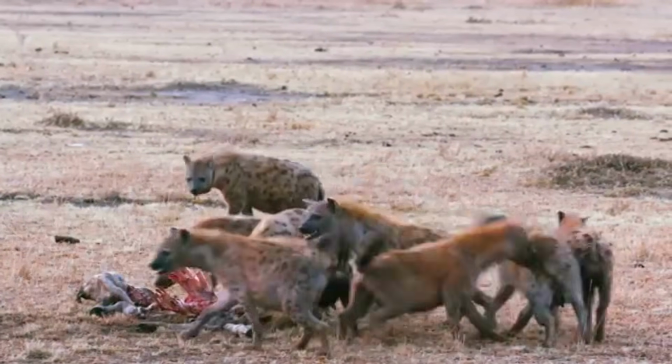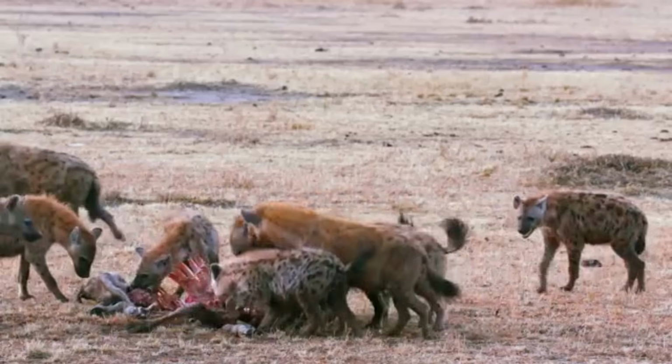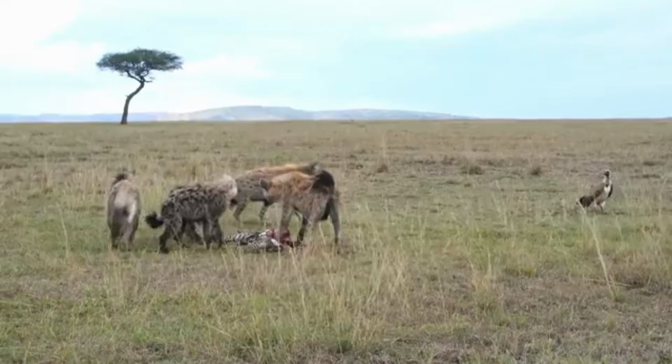This week we will be returning to the battle arena. This week in the battle arena, we will have a Komodo dragon facing off against a spotted hyena.